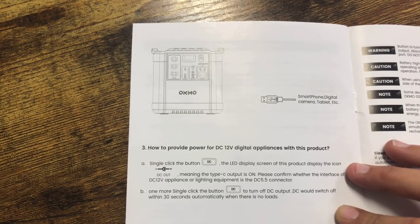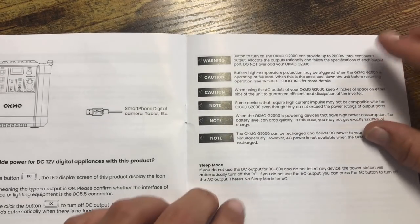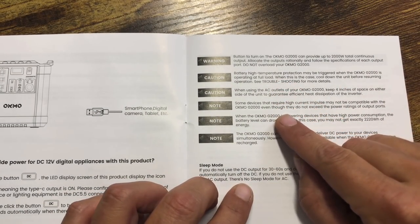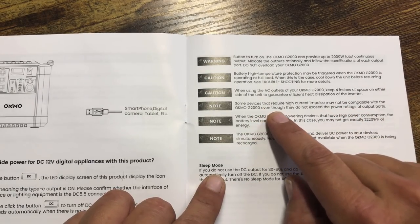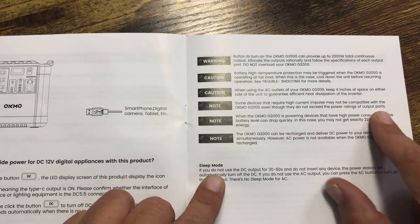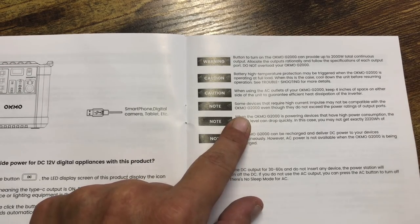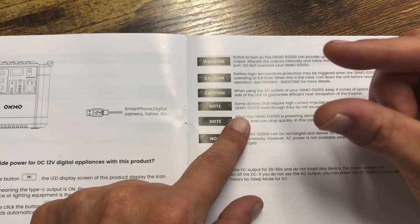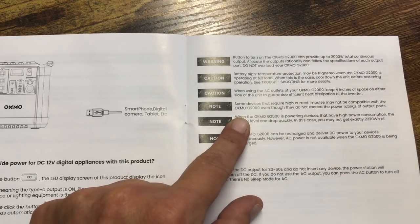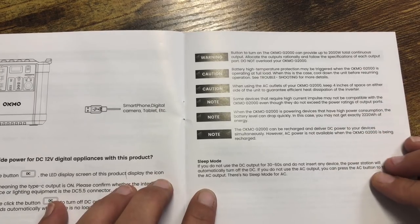Last time I emailed Okmo, I told them, you know, I've done this a million times. Your product is not good. Blah, blah, blah. Now, here's the part that I wanted to read you. Some devices that require high current impulse, that's a refrigerator, may not be compatible with the Okmo G2000, even though they do not exceed the power rating of output ports. So my refrigerator, every refrigerator, at least in the United States, has a surge. They usually run on a really low wattage, anywhere from 30 to 150 watts, but there is a minuscule half of a second surge that comes through, and you all saw my surge. I think it came in at 767 watts, so I had it backwards. I thought it was like 650, but 767 watts, when this thing should be generating 2,000, it should be able to work, and it simply didn't work.